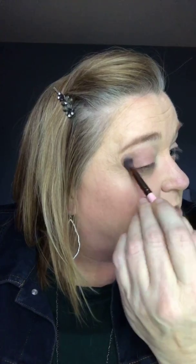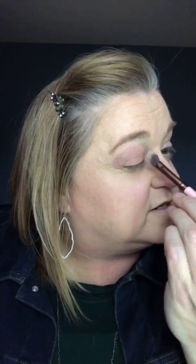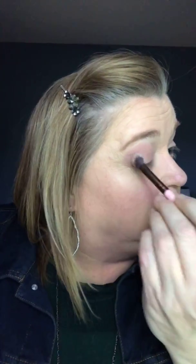That's one of the problems I was having when I first started, was that as I was doing it, I was actually rubbing the product. What I'm doing now is kind of stippling, and it actually moves the product without making it disappear. Now, Shadow Sense is a cream to powder product, so you definitely want to move the product while it's still wet. Once it dries down, it stays.